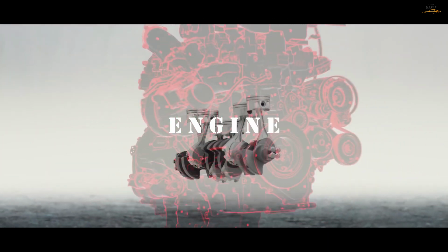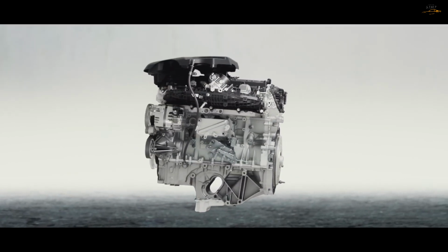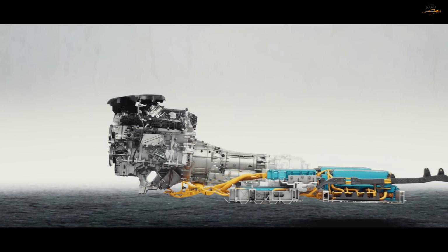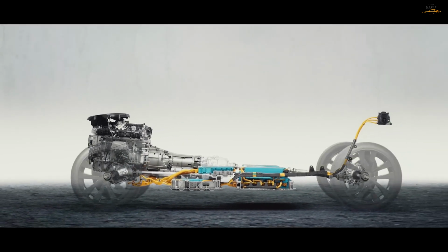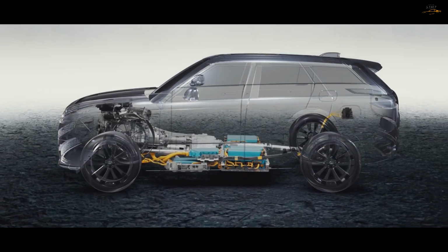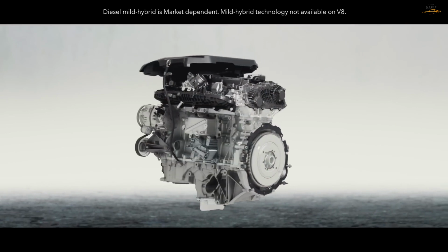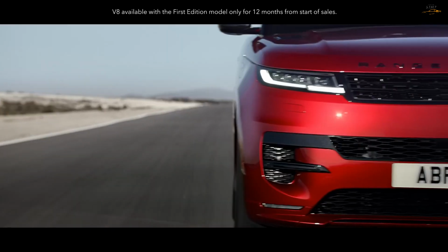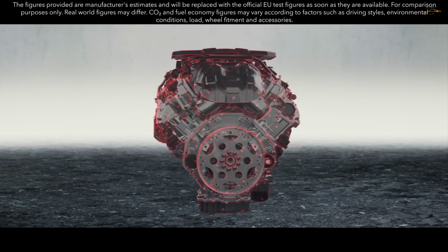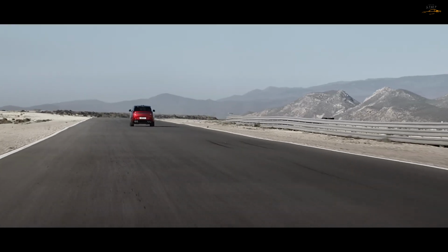Power units include 6-cylinder diesel engines of types D250, D300 and D350, as well as powerful inline gasoline engines Ingenium P360 and P400. The new P510 is designed to meet the needs of drivers who are looking for an electric hybrid engine, high performance and a zero-emission electric vehicle, driving range of over 125 kilometers. It combines Land Rover's 3.0-litre 6-cylinder Ingenium petrol engine, a 105 kilowatts electric motor, and a 38.2 kilowatt-hours battery, for a total of 375 kilowatts, 510 horsepower.